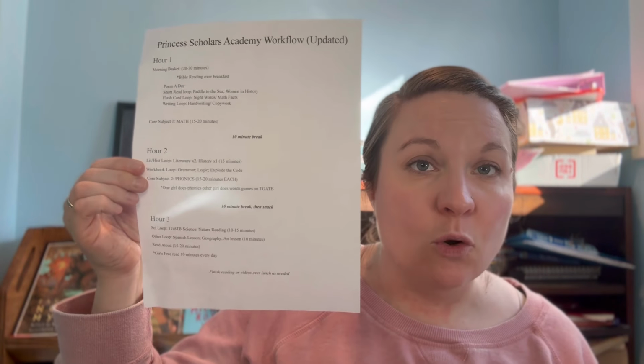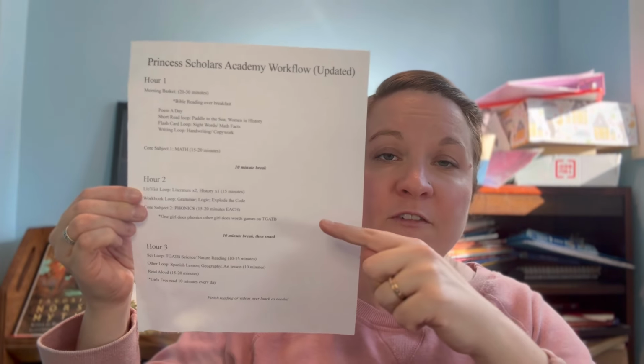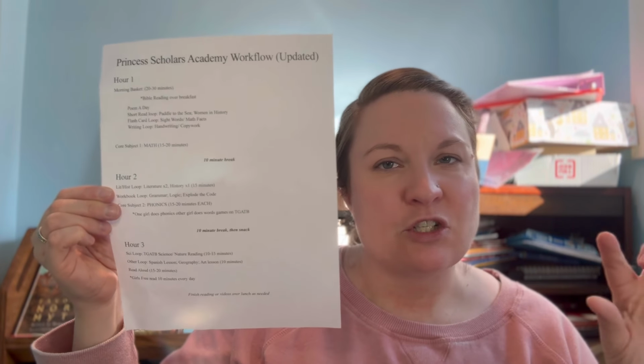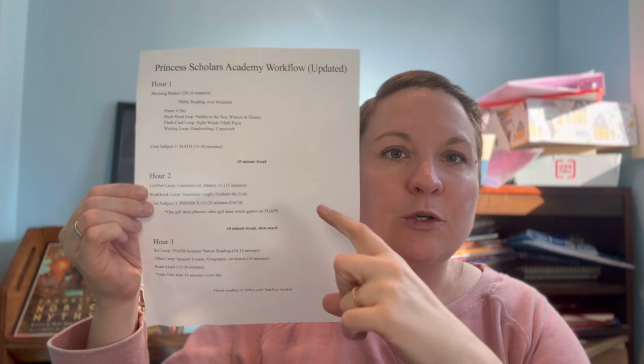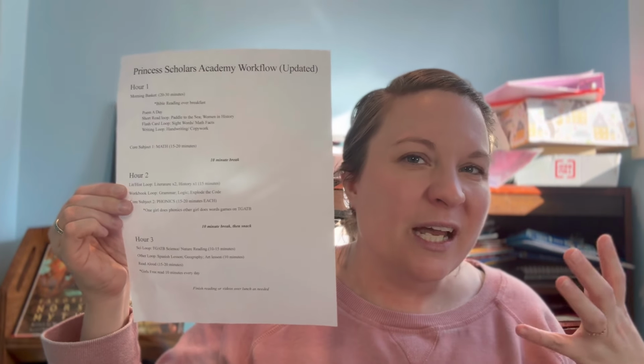And then this is a flow that we've worked through. The whole thing for me is that there's a core subject that anchors each of the 3 hours: math, phonics, and then science. And then here we add in the morning basket, which is a bunch of small things on a rotational loop. We have our loop here, and then we have a loop here. And in that way, this flow really mirrors a Charlotte Mason timetable.